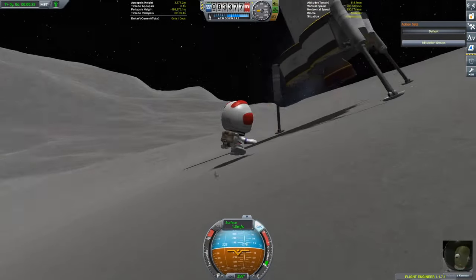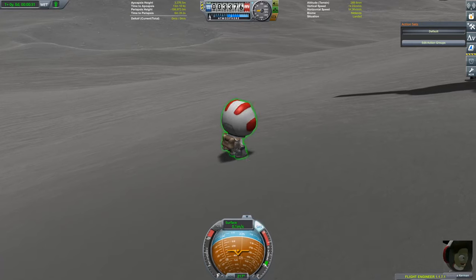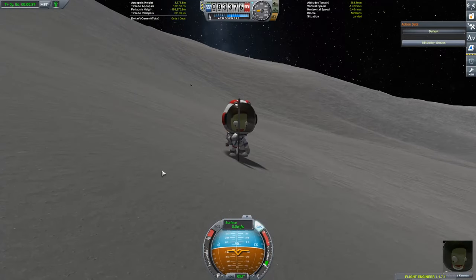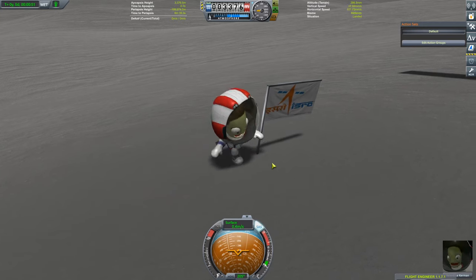So to celebrate this moment, we will plant the flag here. Plant flag. And here we go. Israel flag. Yes. First moon landing.